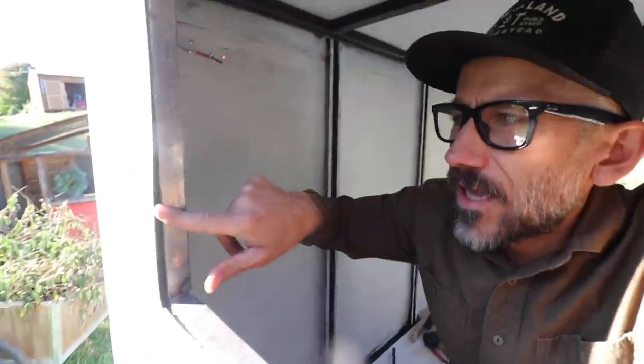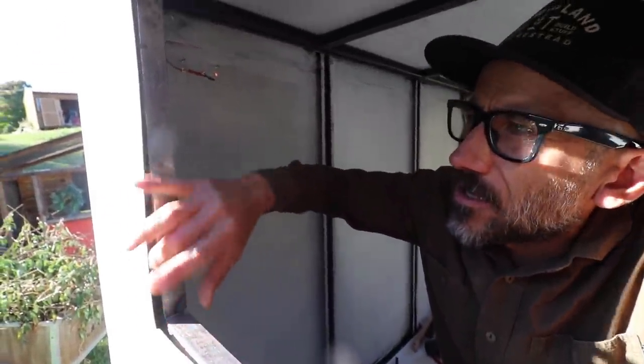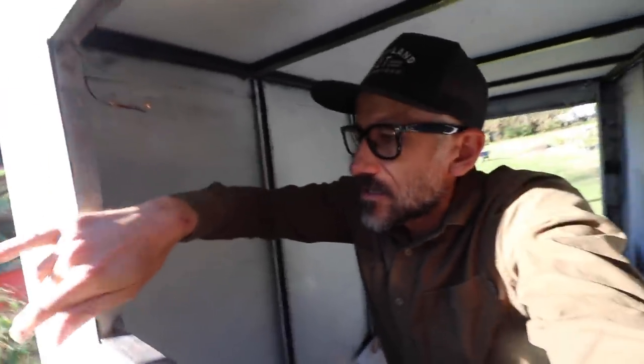That's it, really sturdy. I just tacked in the bottom here and the top. You can't really tack into this because this is aluminum, but I might end up caulking inside there and then drilling into this with some screws.